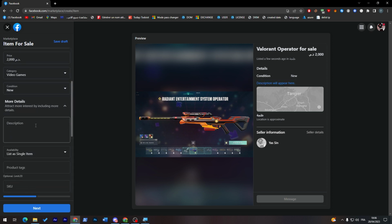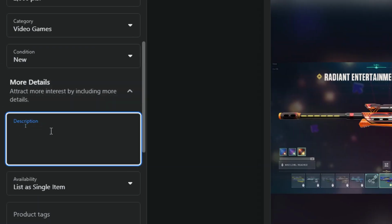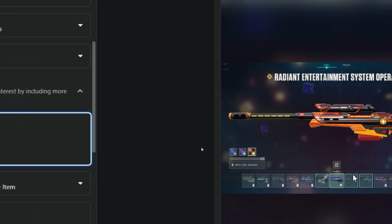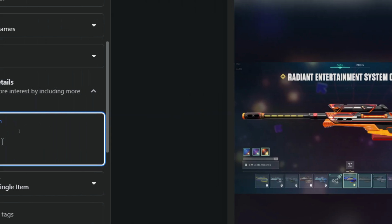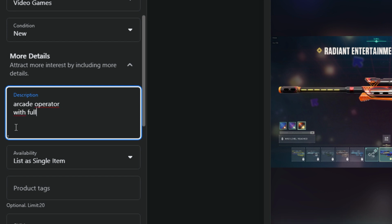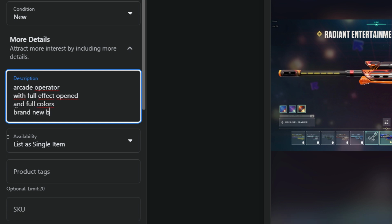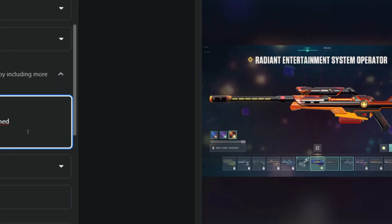Now, when you finish with that, you can go to description and add the description. So here you literally have to put every little detail about the product that you are going to sell. So let's start with the description. Here I'm selling, let's check the name again. Okay, arcade operator with full effect opened and full colors, brand new bundle. So this is just an example of the description that I'm going to use with this operator.